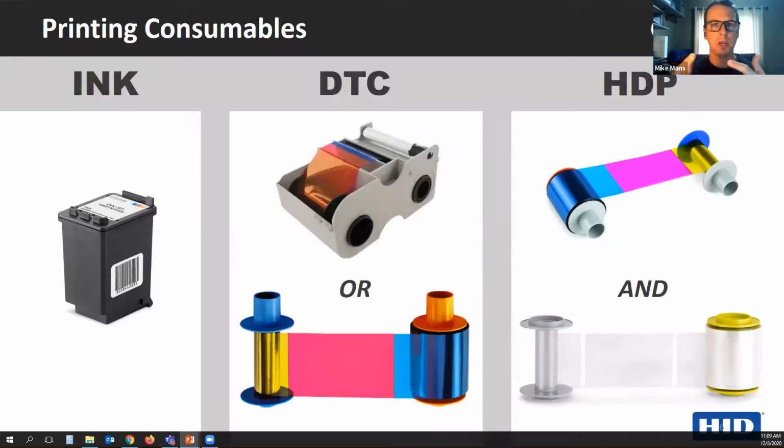So from a consumables perspective, what do you need to make these printers physically work? It's a little bit different in each variety. So on the far left side, obviously in the inkjet-based platforms, it's a very simple single ink cartridge. That ink cartridge, again, holds all the colors, the yellow, magenta, and the cyan. In the middle, you've got direct-to-card-based print platforms. We have two basic varieties here of how that ribbon is offered. And you'll see this in the different printers available as you go through the DTC print families.